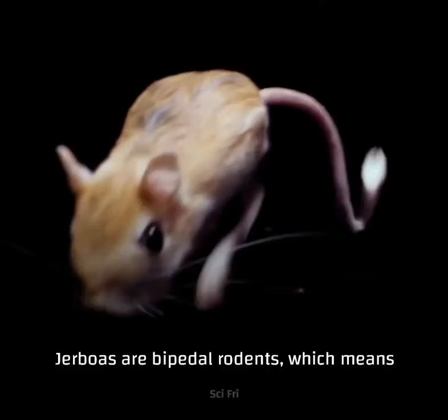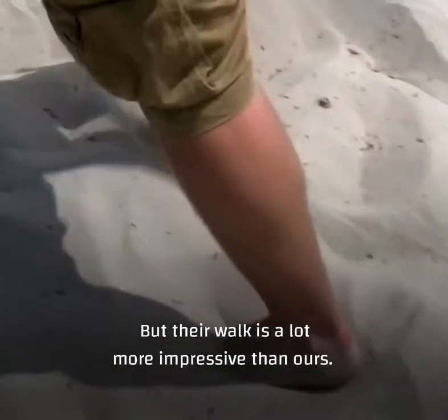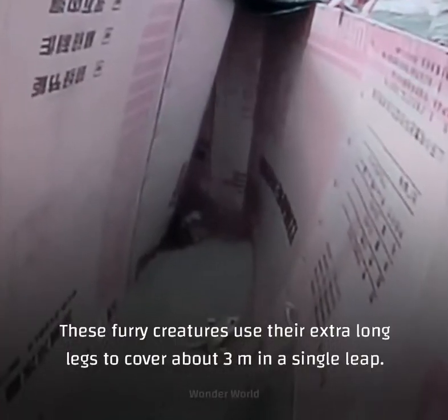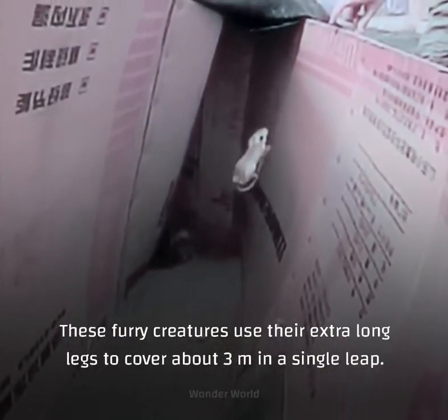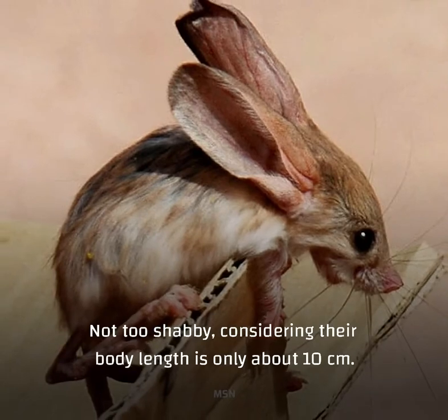Jerboas are bipedal rodents, which means they only use 2 feet for walking, just like you. But their walk is a lot more impressive than ours. These furry creatures use their extra long legs to cover about 3 meters in a single leap. Not too shabby, considering their body length is only about 10 centimeters.